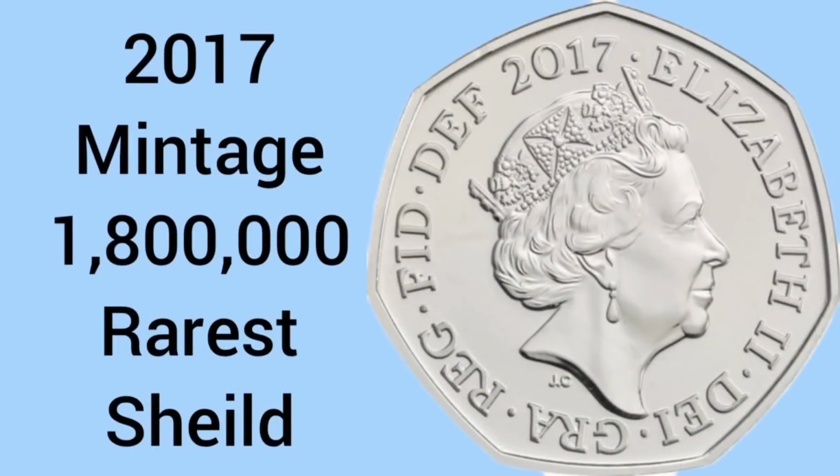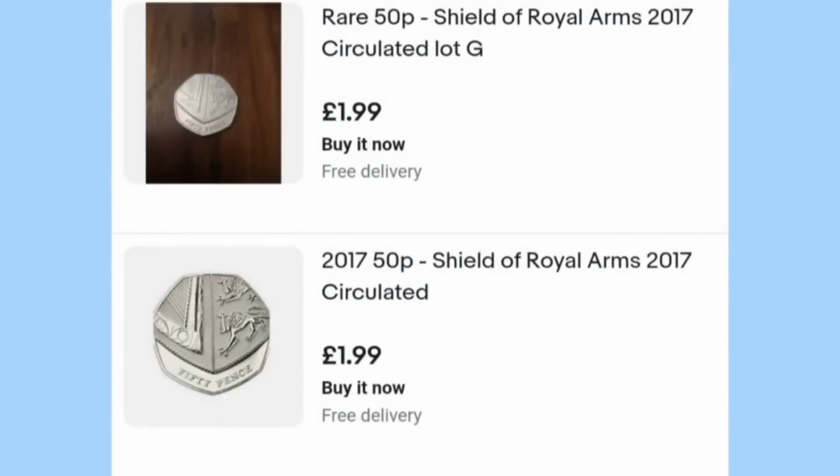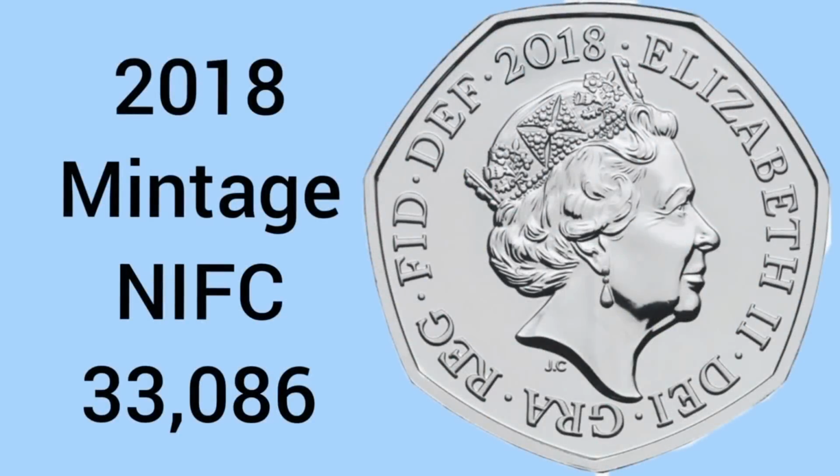Now 2017 is a circulating year of the Shield, with a mintage of 1.8 million, but this does make it the rarest Shield, so the rarest one put into circulation, so do look out for 2017, as these are fairly easy to find, and they do sell for a few pounds on eBay, as it is, like I say, the rarest year of circulating Shields.